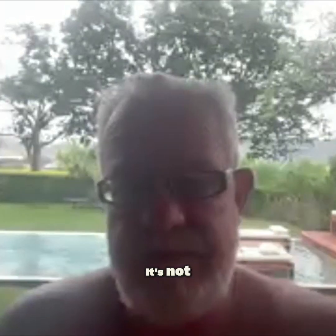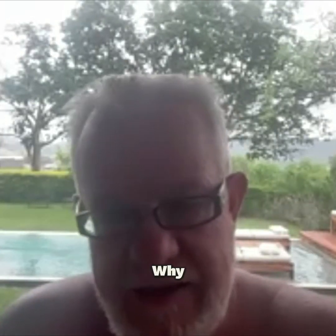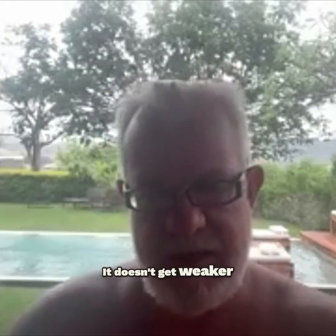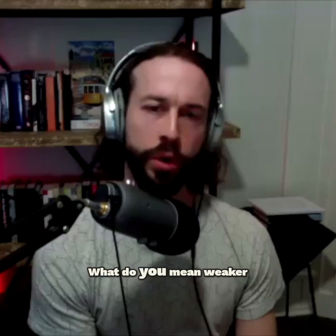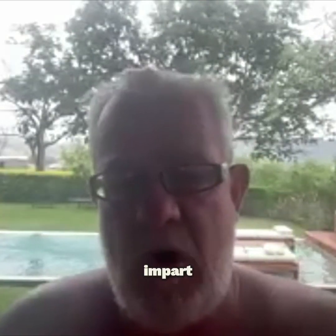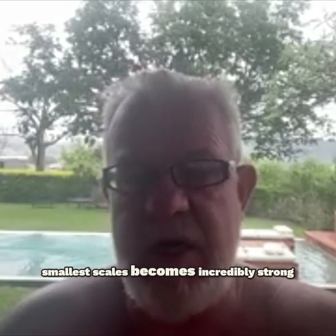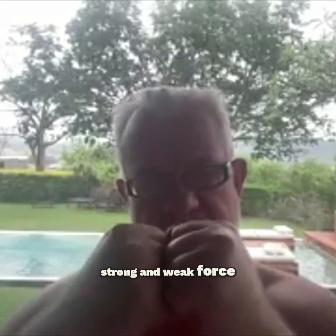It's not. And it turns out the reason why is because of the inverse square law. Why? Because as the scale shrinks, light gets stronger. It doesn't get weaker. As scales get large, light gets weaker. What do you mean weaker? Just what I told you, that the amount of energy that it can impart reduces. So light at the smallest scales becomes incredibly strong. It's the same thing that happens with the electromagnetic force, strong and weak force in atoms.